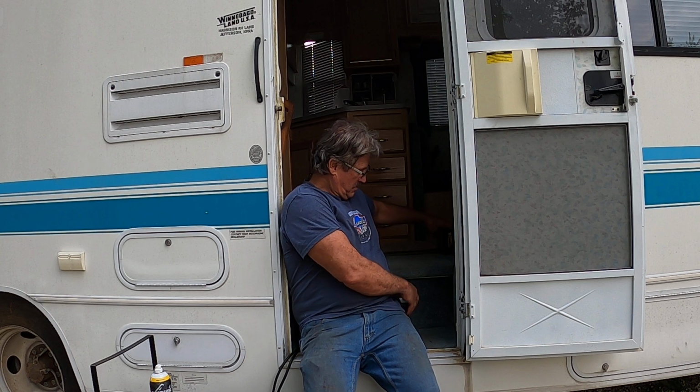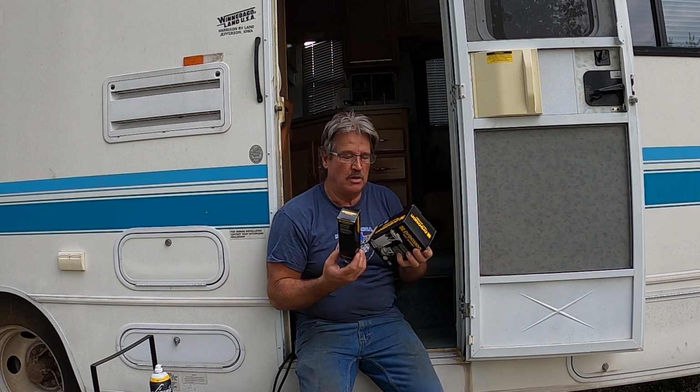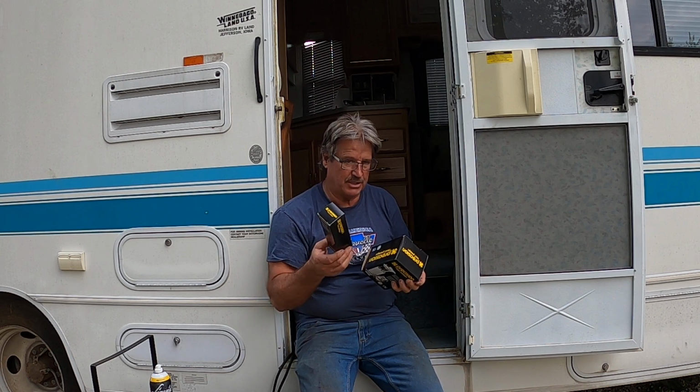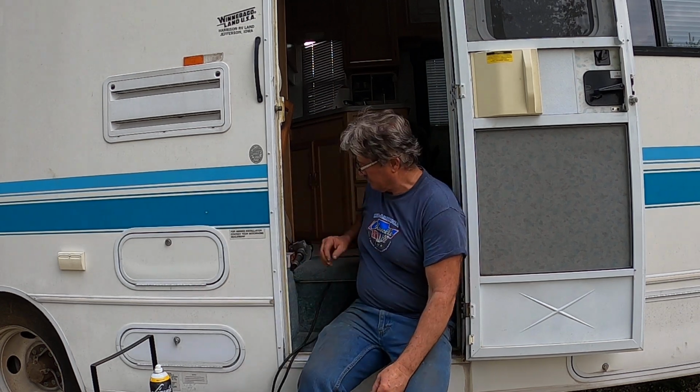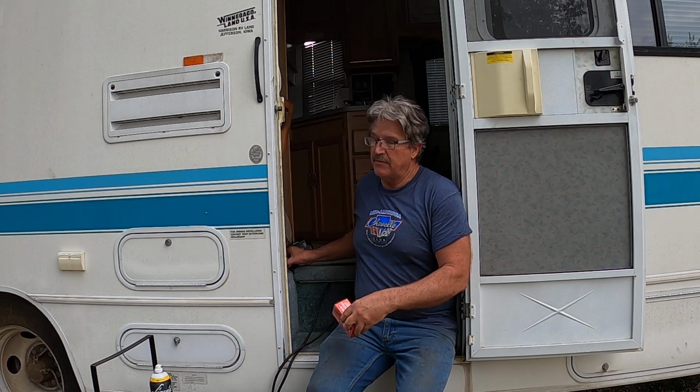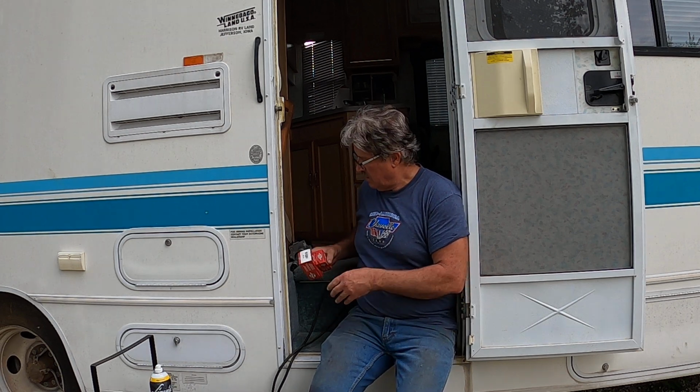So now I've got a brand new $100 fuel pump with a sock. I've got a fuel pump relay, not a regulator, but a fuel pump relay. I've got a new one of them on it. I've got a new oil pressure sending unit. Okay, so I'm thinking, now it's surely going to start.